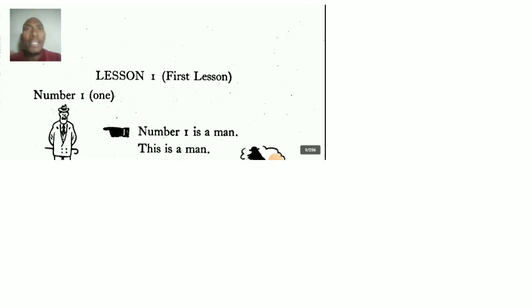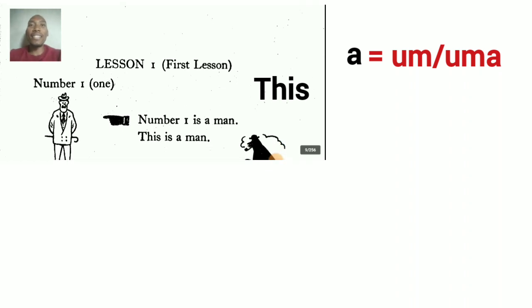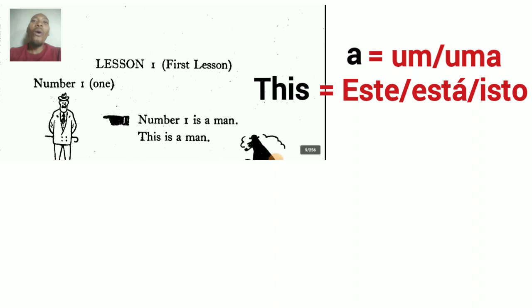Ok, vamos começar com a. O a é um artigo indefinido. Significa um ou uma. Estamos juntos? Aqui nós temos this. This é um pronome demonstrativo que indica coisas que estão perto de nós. Qual o significado de this? Pronome demonstrativo. When I say this, estou a dizer este ou esta. Ou, sendo invariável, vai ser isto.